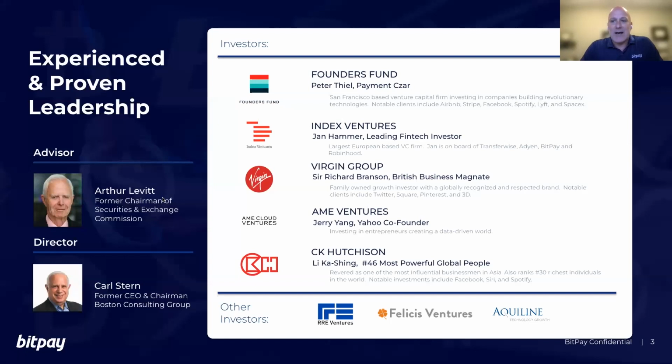So I mentioned we secured more than $70 million in funding. Well, those have come from big names throughout all industries, not just the fintech industry, but Peter Thiel of the Founders Fund being a big one. He was involved with PayPal early in the day. Sir Richard Branson of the Virgin Group, and then Jerry Yang, Yahoo co-founder. These are all investors of BitPay, and we have many more than this.